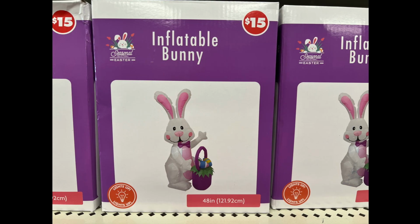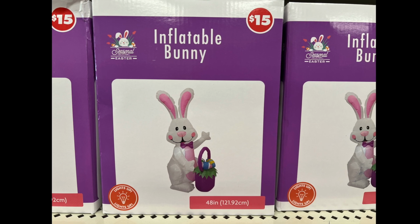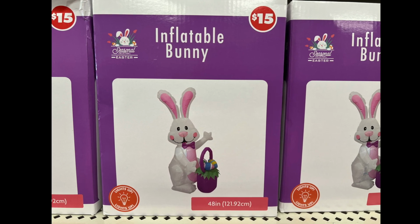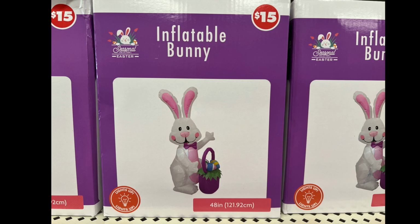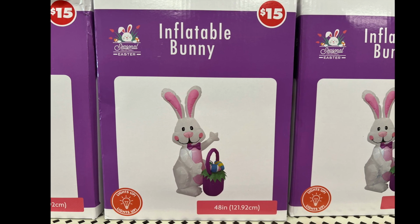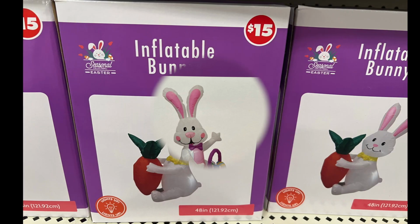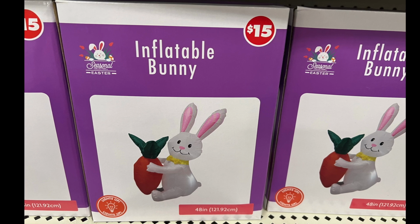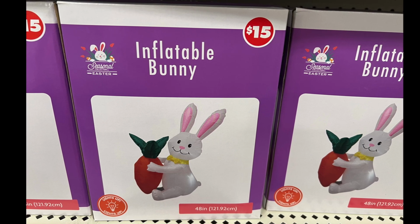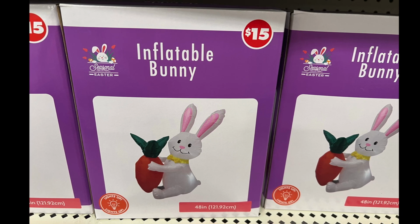Oh my, $15? Wow, this is an inflatable bunny, lights up, and it's 48 inches. This one comes with a little bunny holding an Easter egg basket, but still $15. The next one is a bunny holding a carrot. Of course, it lights up as well, but it's $15.